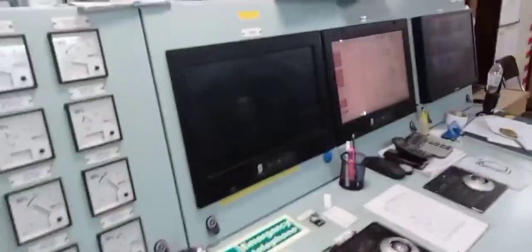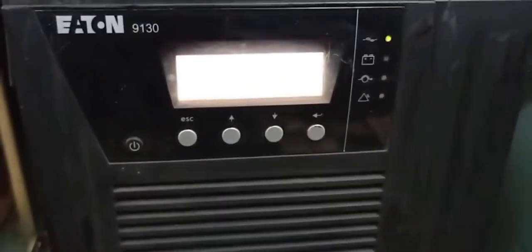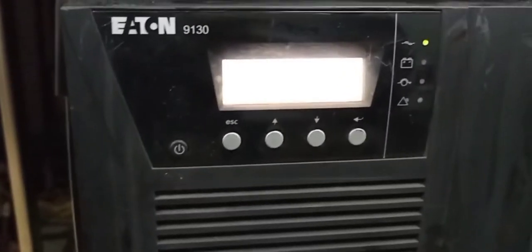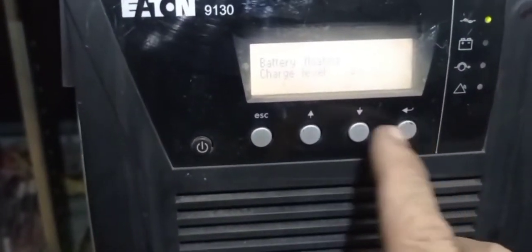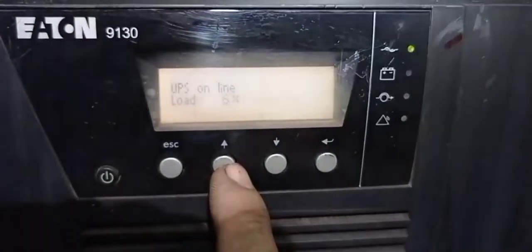One of the monitors shut down, so later on we'll see what happened. We are going to power up. Power up this UPS. We'll see. Okay, no more red light, no more alarm. We'll check the parameters. If good, so everything is good, no more alarm.